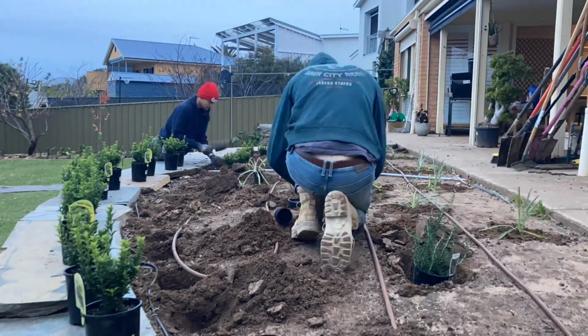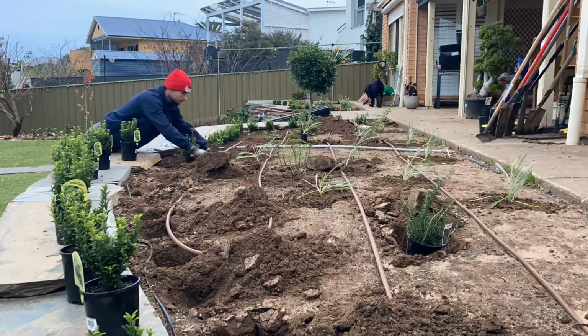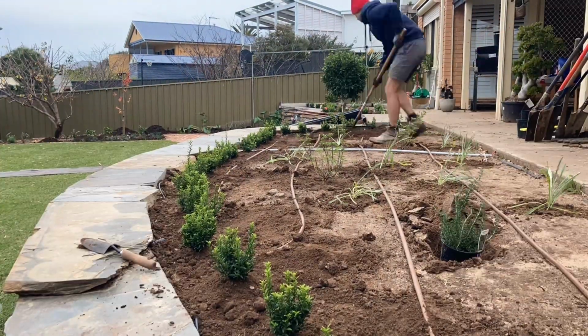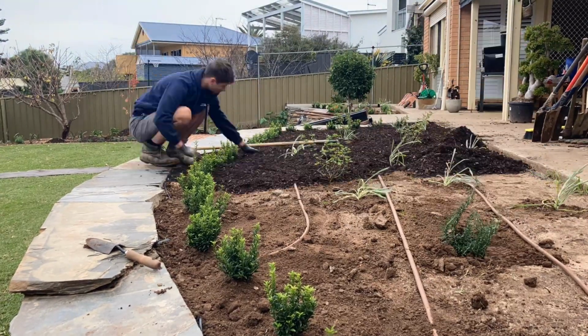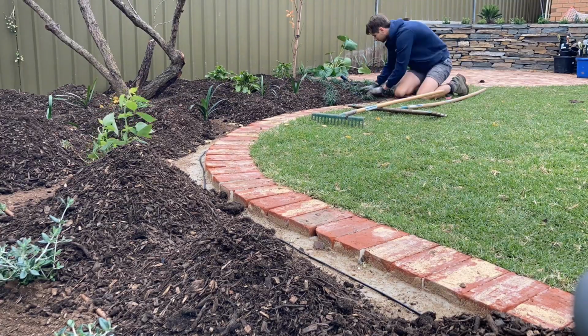From the top level of the garden, you can overlook and see the ocean. With that in mind, we planted small growing trees, species such as dwarf magnolias and a crepe myrtle to the side. I'll come back and do an update video after a growing season so you guys can see how it's all going.